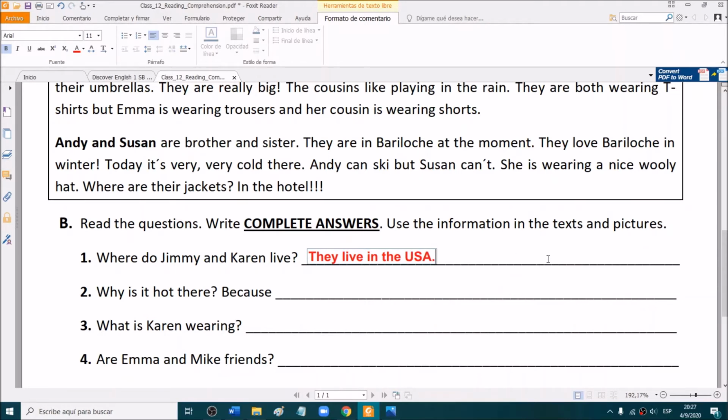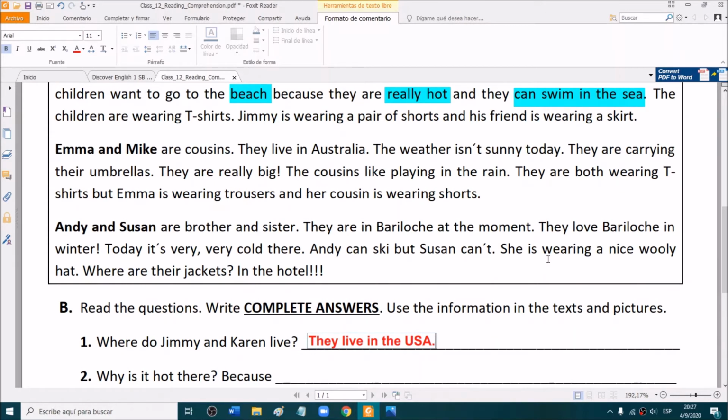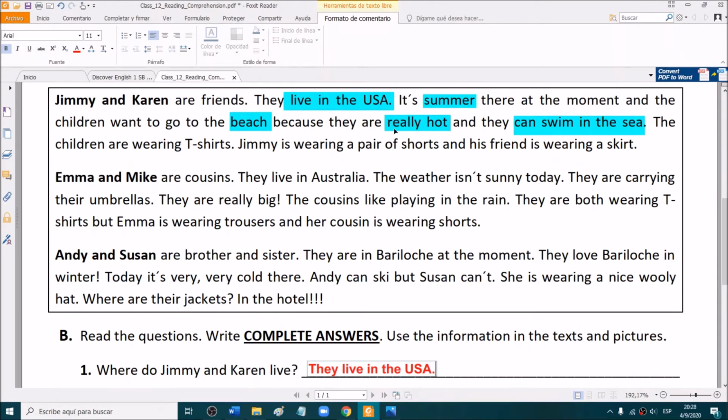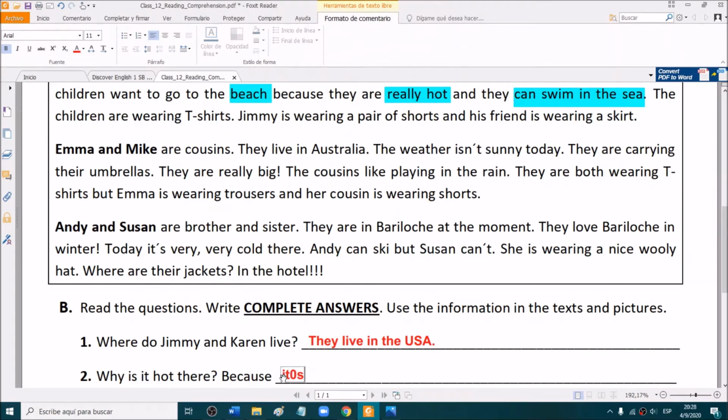Why is it hot in the USA at the moment? Write on the chat. Good. Yes, because it's summer. It's summer there at the moment, so they are really, really hot. Okay? Because it's summer there. Okay, good.